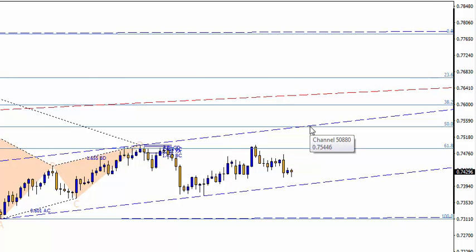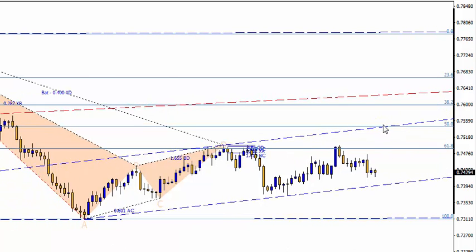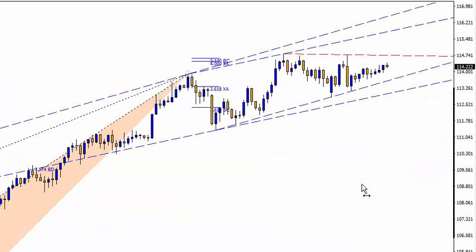Okay, alternatively, if it doesn't get there by Friday, then we'll see what we can do with it. But a good level to sell, as you can see, is here. It is also coincidentally a channel top, so I think that's a beautiful level to short the Aussie dollar should it get there. The dollar yen.